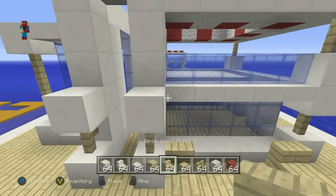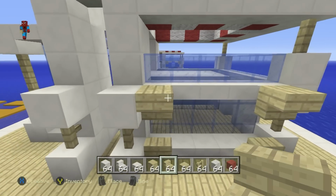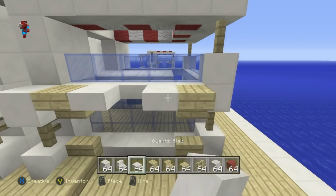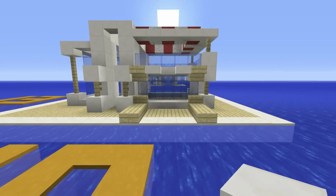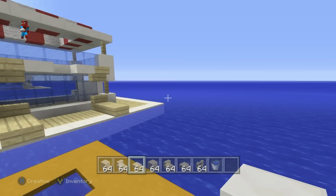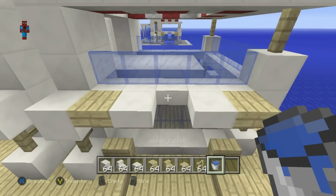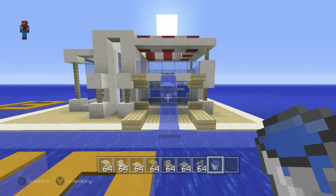We want to take the same quartz slabs and place an upside down birchwood stair in front of them that we have on the top, and we want to place a quartz slab coming inwards from each one of the stairs. I'm going to get rid of the wall and grab something that we don't actually have. It's a bit silly. We're surrounded by it, yet we don't have any water. So I'm going to grab this bucket of water and place a water block in between the 2 quartz slabs, and that will create this sort of effect.